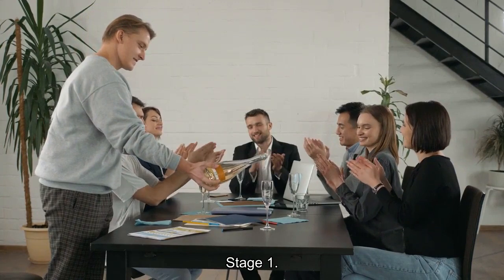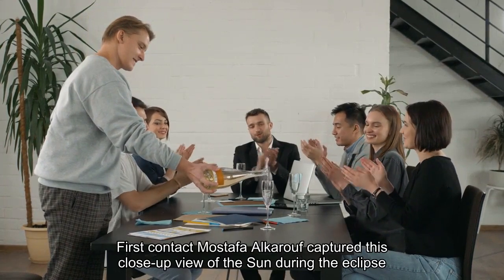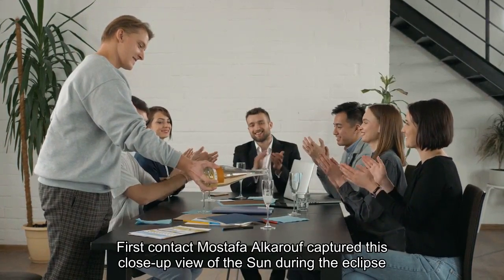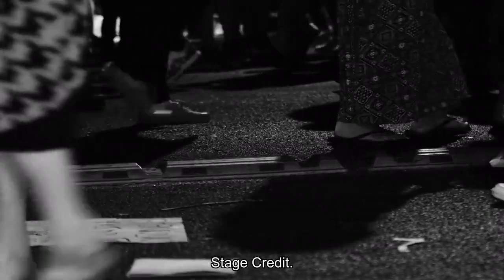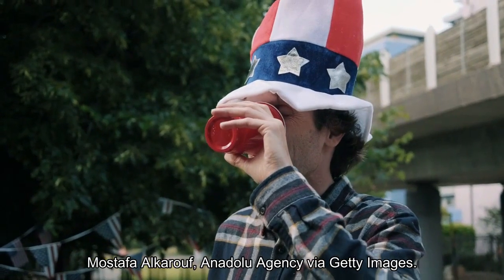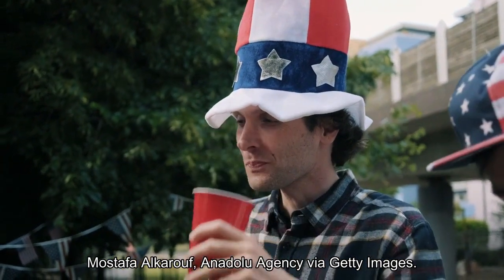Stage 1. First contact. Mostafa Alkharouf captured this close-up view of the Sun during the eclipse from Jerusalem. Image credit: Mostafa Alkharouf, Anadolu Agency via Getty Images.